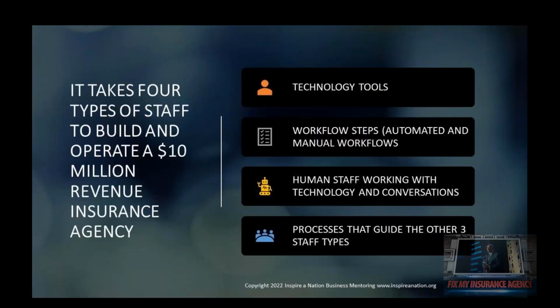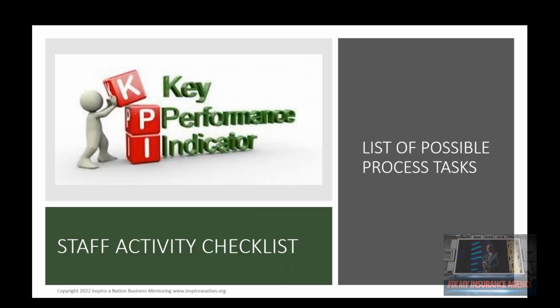processes. It takes 4 types of staff to operate your agency: technology, workflows such as automation and manual workflows, human staff that actually works the technology, works the automation, works the processes, and has the conversation with the customer, and then processes that guide the other 3 staff types. And I think that's what we forget a lot of times when we're talking about our processes. We think processes are just people, or processes are just conversation, or processes are just something that we write down. No, processes involve all 4 types of staff that it takes to grow and build an agency: technology, automation, humans, and processes.